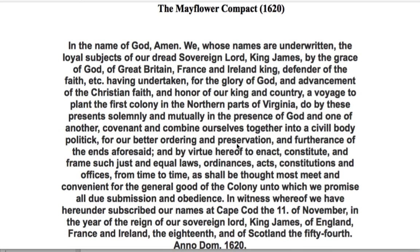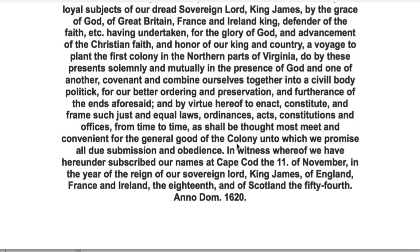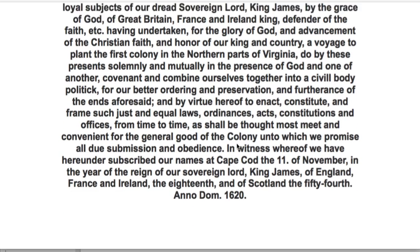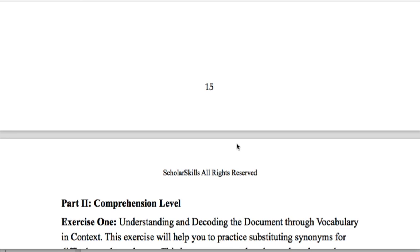Then we have the Mayflower Compact. And this document, again, is there in its original form, and yet with some accessibility. Not the original difficult English, but some accessibility. This is a good rendering of that document. And in part 1, again, we have the knowledge-based questions, the who, when, where, why.